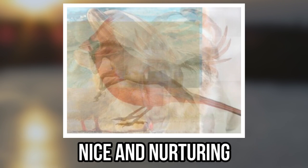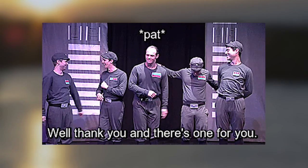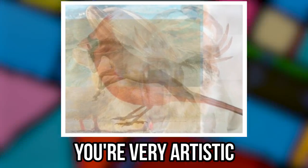If you can see the dog, it means you're nice and nurturing. If you saw the ducklings, go ahead and give yourself a pat on the back. They are the most difficult animals to see in this photo. If you were able to spot them in 30 seconds or less, it means you're very artistic.